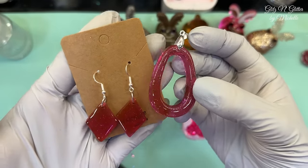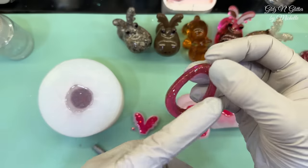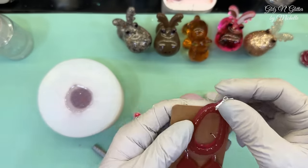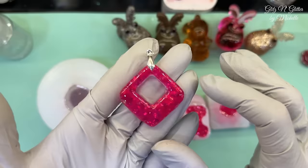You can kind of see the glitter. Well, I can in person, but you can't there. This I did have to cover with UV resin too, because like I said, my molds for my pendants have been used hundreds of times and there's no shine left to them at all.